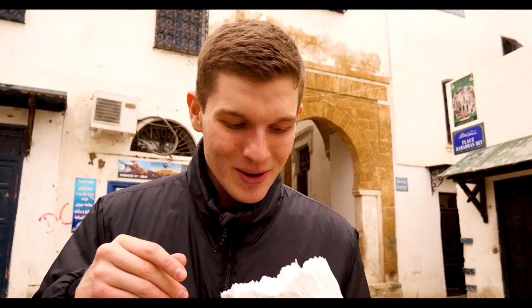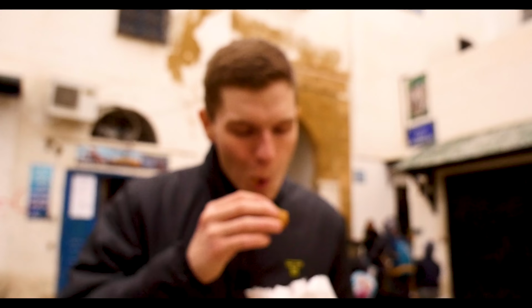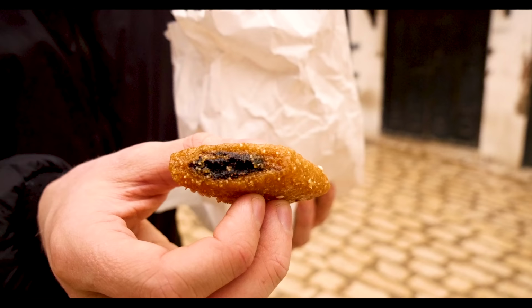And then we've got another version of this, I think, with maybe either hazelnuts or almonds, I'm not really sure. That is definitely hazelnuts. That's really good. I really like this one. Then we also have the version with just dates.